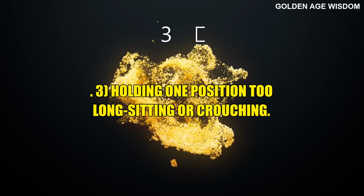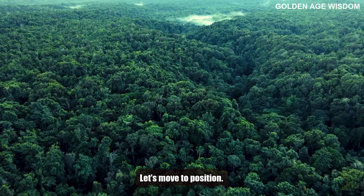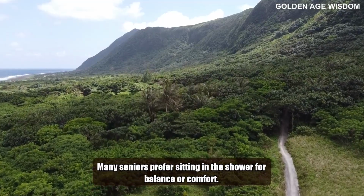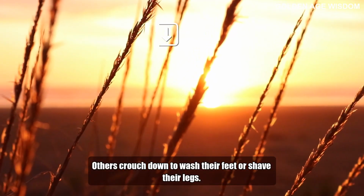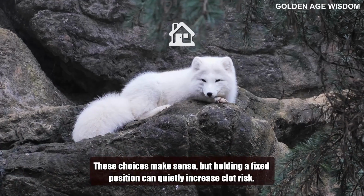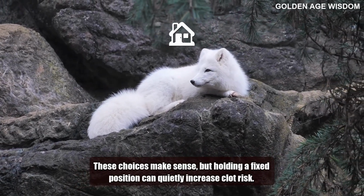Number 3. Holding one position. Long sitting or crouching. Many seniors prefer sitting in the shower for balance or comfort. Others crouch down to wash their feet or shave their legs. These choices make sense, but holding a fixed position can quietly increase clot risk.